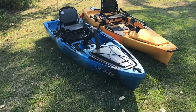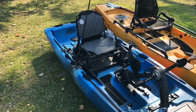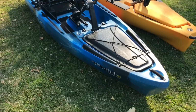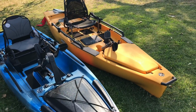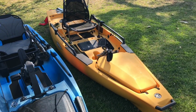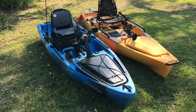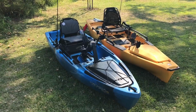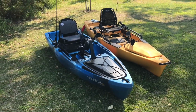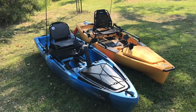On the Titan, we almost always do a Boondocks landing gear standard. This one we didn't have it just because this was a brand new boat we opened up today. I've also seen landing gear on Pro Angler 14s and Pro Angler 12s. This particular one had the scupper cart. We're not using it, we're just carrying it. And I talked to one of the Jackson team guys, and he was actually saying that the Boondocks landing gear on his kayak actually warped it a little bit, so he didn't recommend it. So I guess you just have to use the standard cart, but that's a heavy kayak to move around.